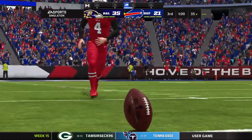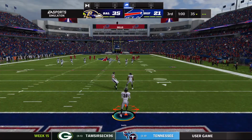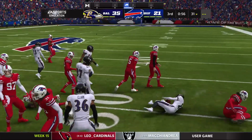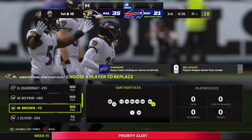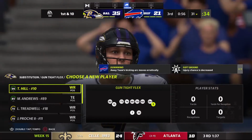So they'll get another shot on offense following that pick six. And now the kick is away. Here's Smith to return it. And they'll start this drive just across the 30. Pretty nice work on the return. Baltimore about ready to go on offense.